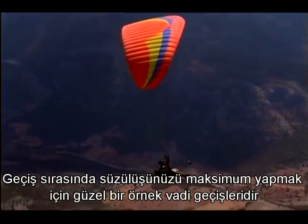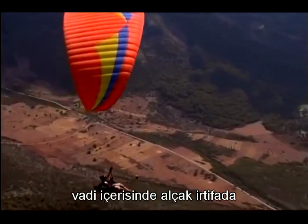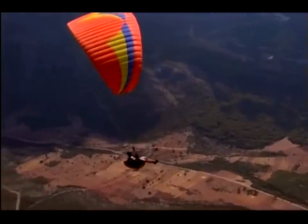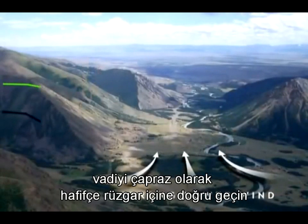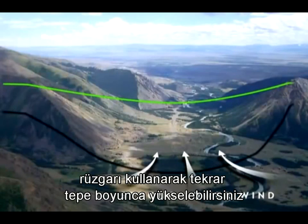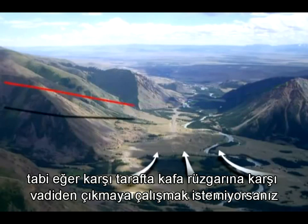A good example of maximising your glide on a transition is when you're crossing a valley. You know the valley wind will be stronger lower down, so while you are high, fly with a little weight shift diagonally across and slightly into wind. Then as you arrive lower on the other side, you can use the wind to drift you back onto the hill. What you don't want to be doing is struggling into wind on the other side of the valley crossing.